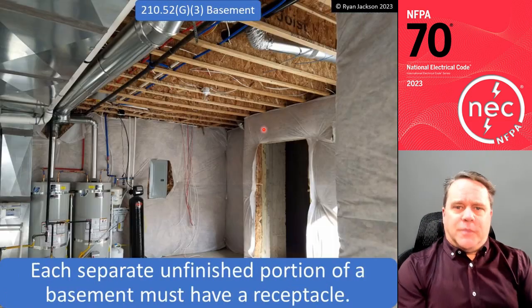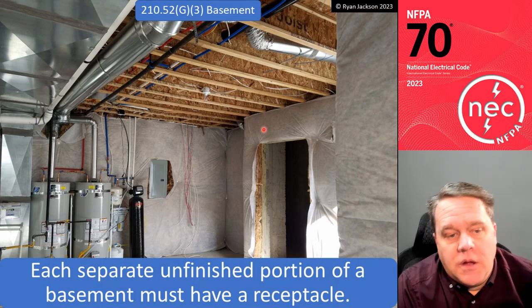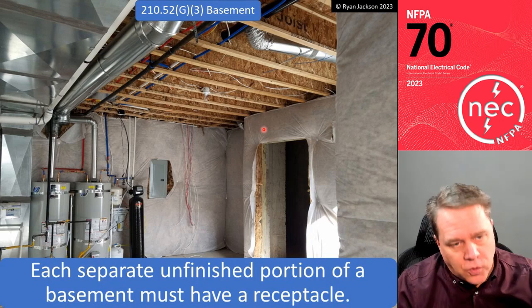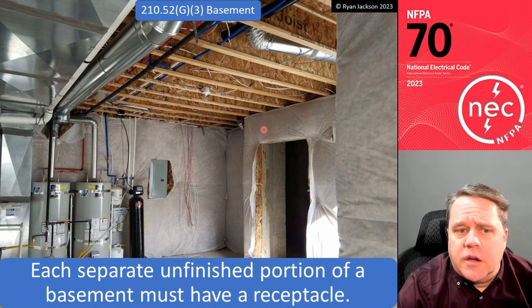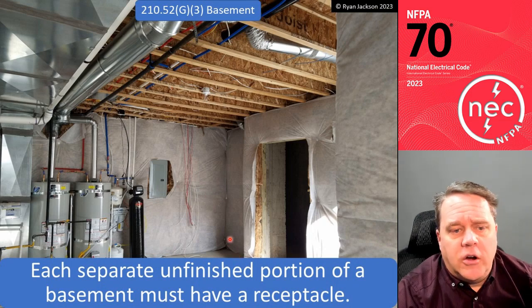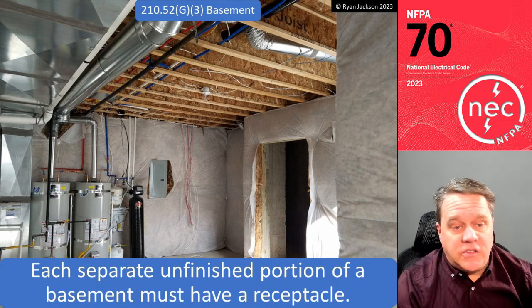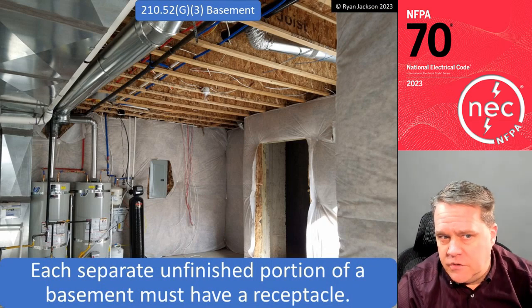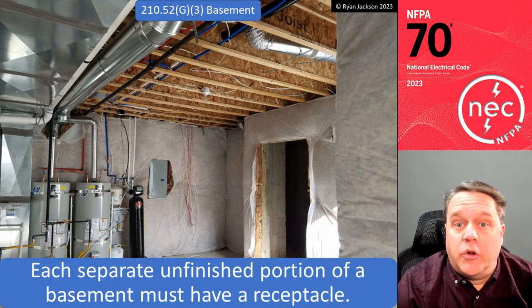All right, basements. Each separate, unfinished portion of a basement must have a receptacle. Cool, here is an unfinished basement. Very, very common in my neck of the woods. So 1 receptacle in this entire unfinished basement usually is all you need. But it does say each unfinished portion. So if you're finishing individual portions, then you're going to have multiple receptacles.